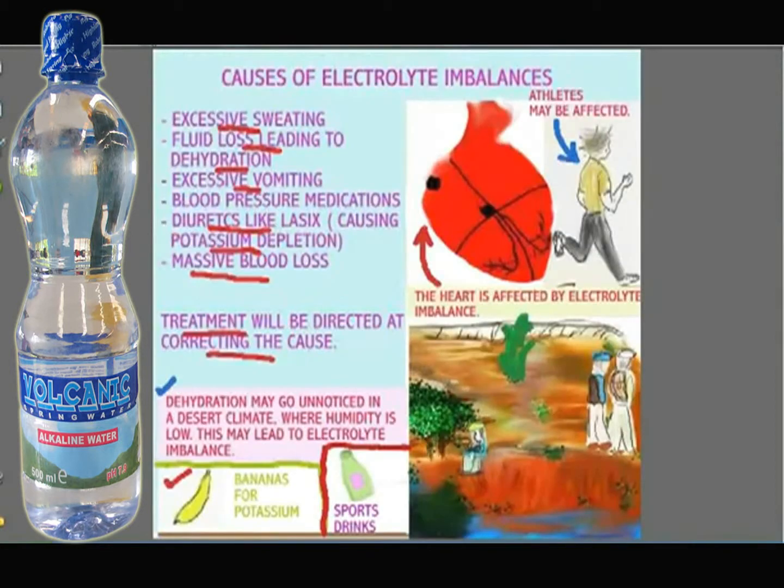Next, we're going to talk about the causes of electrolyte imbalance, what might cause it to happen. Excessive sweating. Take the case of the runner. Very often people buy these sports drinks to help get some minerals back into their systems because they know that they deplete their natural resources. Fluid loss across the runner, as we just spoke about. How about dehydration? Take the case of the desert climate. Dehydration may very readily go unnoticed because you sweat and the humidity is very low and you're not aware that you're sweating. That's why you have to pay close attention if you're in a desert climate and walking, to replenish your supplies of electrolytes, maybe eating some fruits like bananas, drinking extra water with minerals in it.